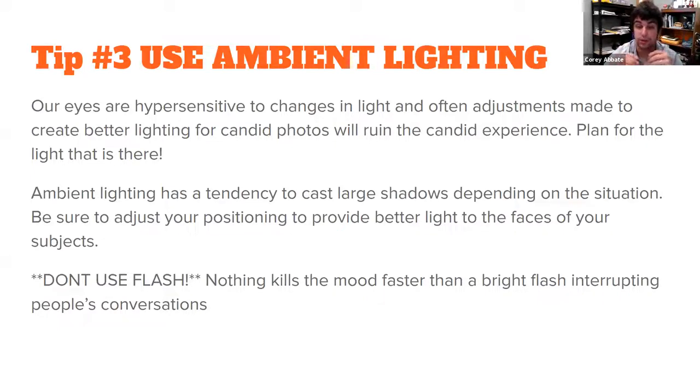You just want to make sure that when you are walking around the room, you're aware of where the light is and where the light casts shadows. Because you don't want to take a picture of somebody and their whole face is in shadow, because that doesn't help you. It just makes it harder for you afterwards. You also need to be aware, when you first arrive to the party, that the lighting will change slightly as more people fill the room.